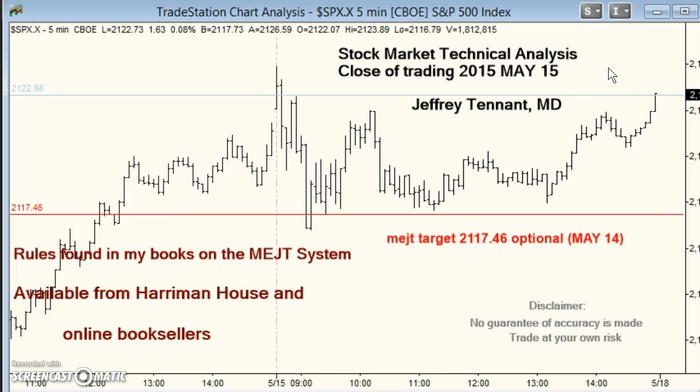If the call fails, it should be obvious right from the open. And I really don't have a plan B if the call fails. But the best guess I have for Monday is that we have a stilt-like drop right from the open, ideally at least 8 to 10 points. And over the ensuing days, it could be a lot more than that. And that's today's call.